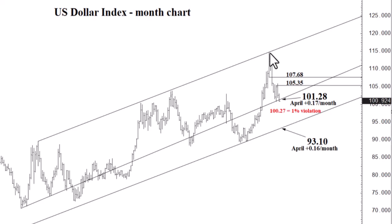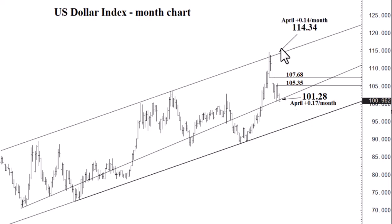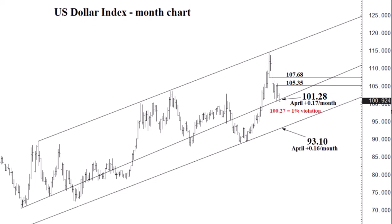The September-October high area in the U.S. dollar index, this channel top, was correlated with the lows that were put out in October in the NASDAQ and the S&P 500. So if we close below this speed line this week, once again, 100.27 or lower on Friday, that is a sell signal that should play out later in the year, and I would expect continued weakness down to 93.10.